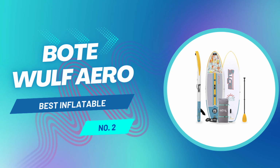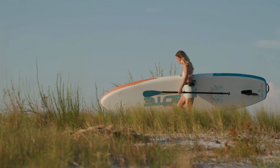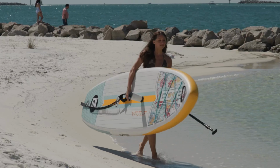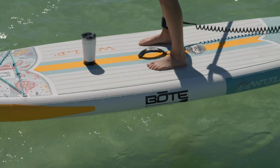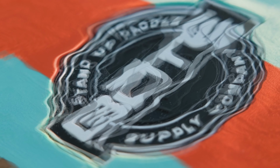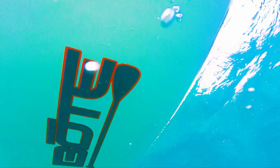Coming in at number 2 is the Boat Wolf Aero, and this board is what I call the performance sweet spot. It delivers high-end performance at a reasonable price, making it our top pick for serious recreational paddlers. The Wolf Aero absolutely excels in challenging conditions. We took this board out on a really windy day with choppy water coming from every direction, and it just carved through everything like a knife through butter.